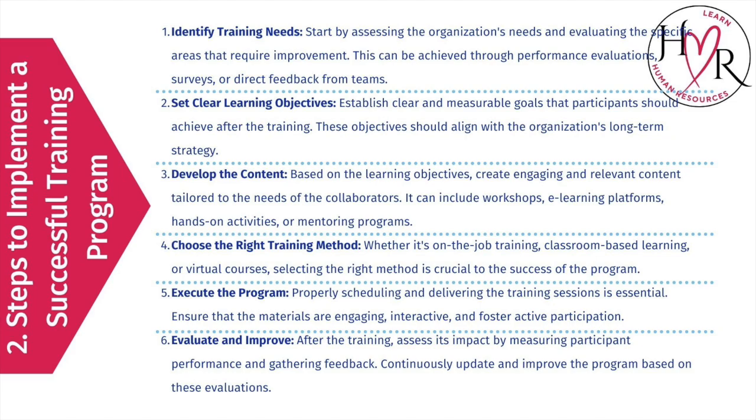Steps to implement a successful training program. Identify training needs. Start by assessing the organization's needs and evaluating the specific areas that require improvement. This can be achieved through performance evaluations, surveys, or direct feedback from teams.